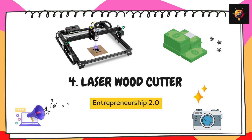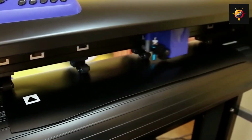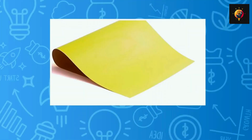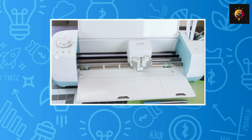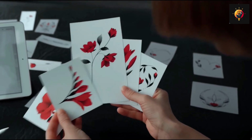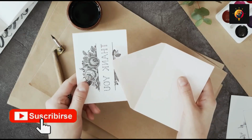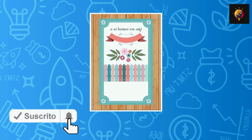Number 4. Laser wood cutter. The wood laser cutter gives you the ability to create a wide variety of wood pieces for sale. The customization of objects, as you know, is in high demand, and being personalized you can charge a little more, since they are unique and manufactured according to the indications of your customers.